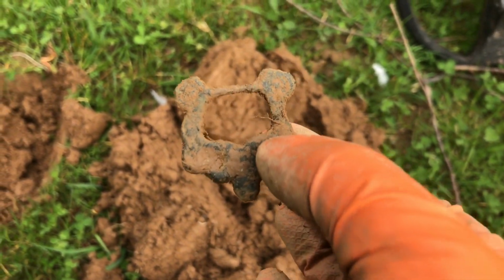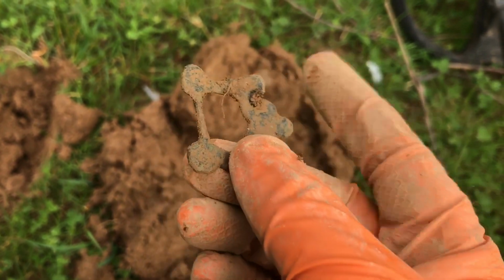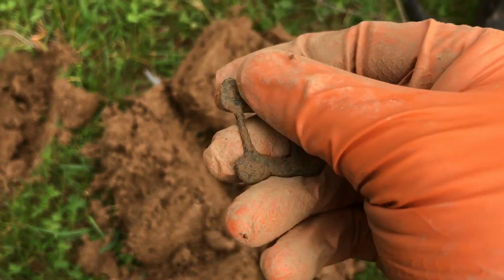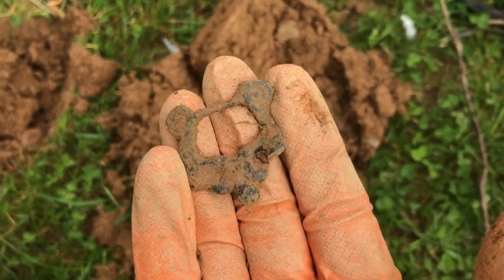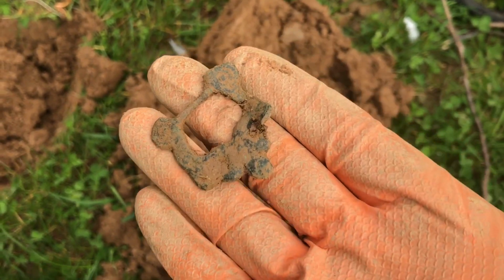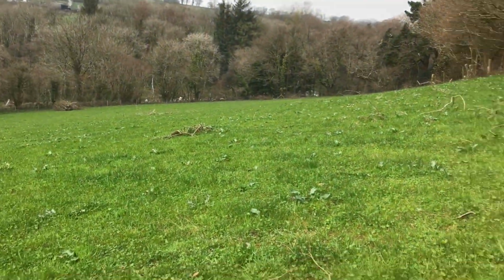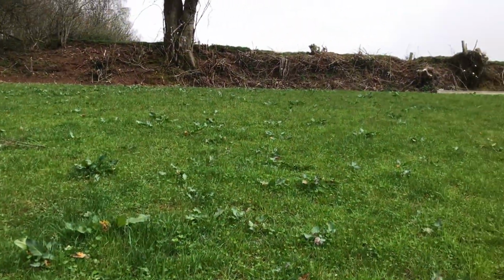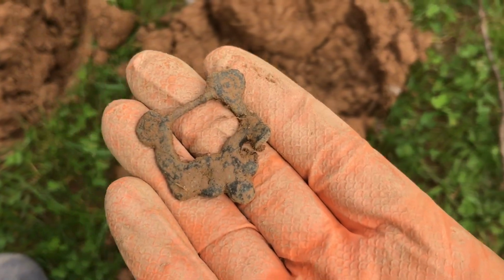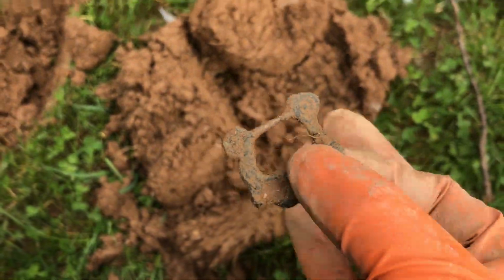To be honest, I think that could be medieval. Possibly like a medieval button of some kind. Sorry, a buckle. But that's cool. That's probably one of the best things I've found so far. And I'm about middle of the way into this field on the really steep bit. But yeah, cool, happy with that. I'll clean it up later and we'll have a closer look. Catch you in a bit.